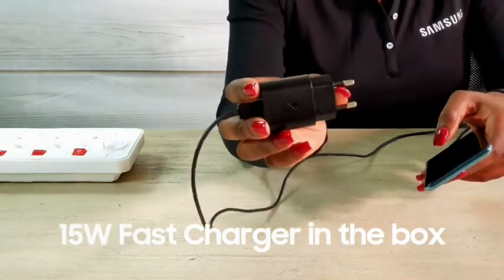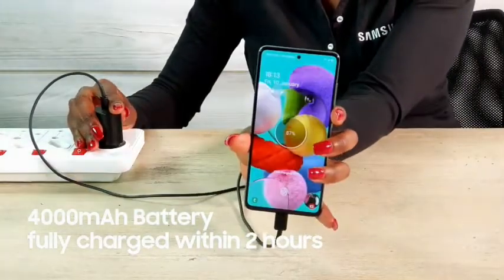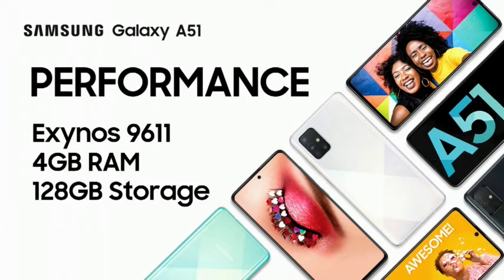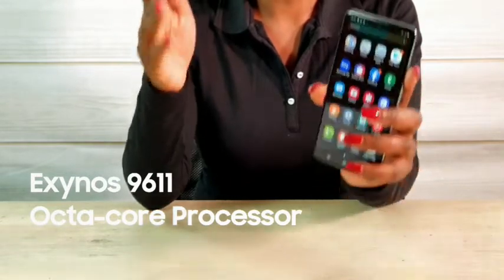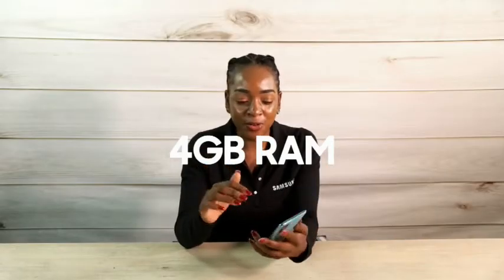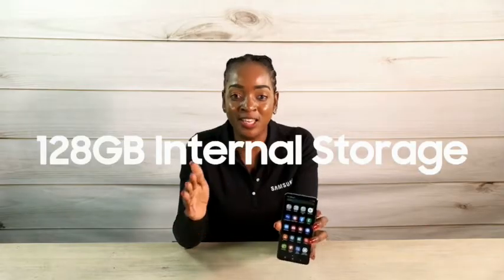Out of the box, the phone comes with a 15-watt fast charger, which will recharge the powerful 4000 milliamp power battery in less than 2 hours. The Galaxy A51 is powered by the Exynos 9611 octa-core processor with 4 gigs of RAM. And for those amazing photos and videos, there is 128 gigabytes of internal storage.